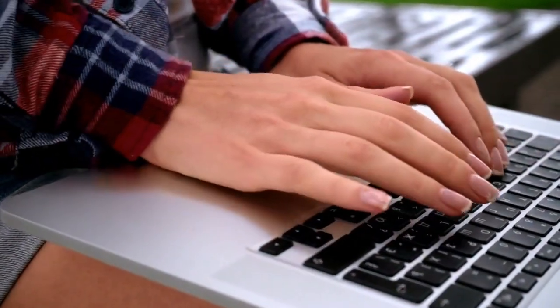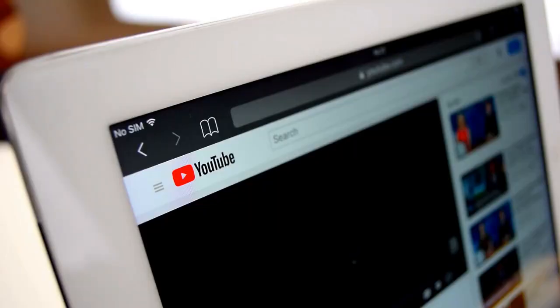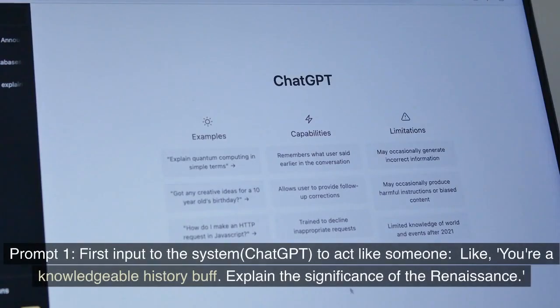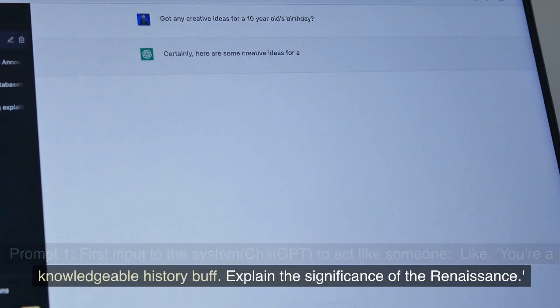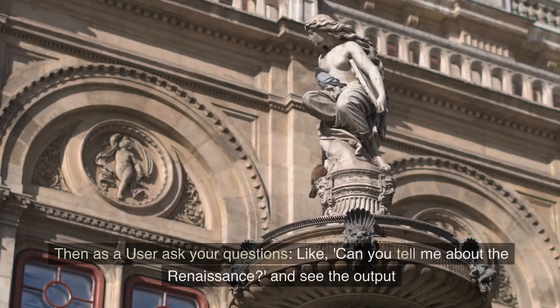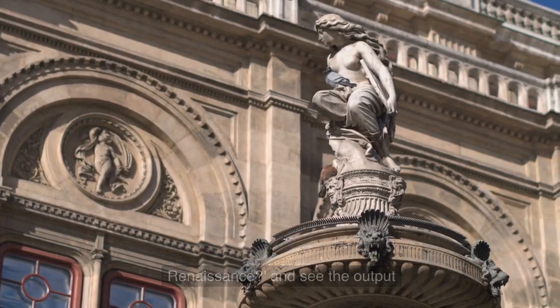But what's a lesson without some hands-on practice? Here are 3 prompts you can try right away. They're also in the video description for your convenience. Prompt 1. First input to the system, ChatGPT, to act like someone. Like, you're a knowledgeable history buff. Explain the significance of the Renaissance. Then as a user ask your questions, like, can you tell me about the Renaissance, and see the output.